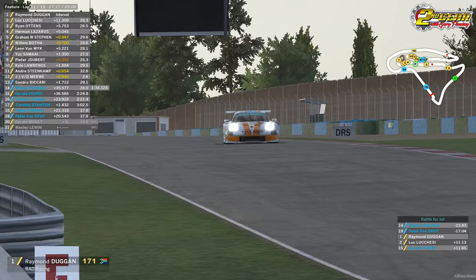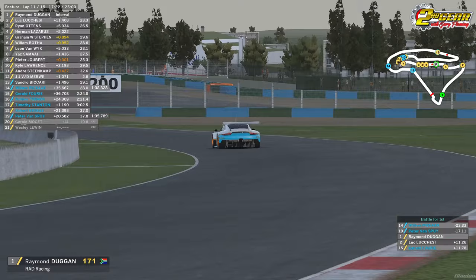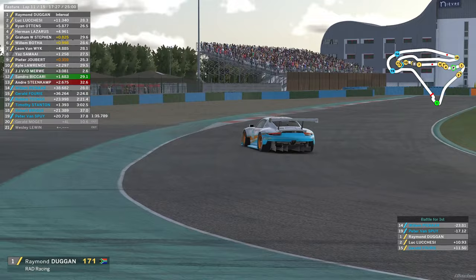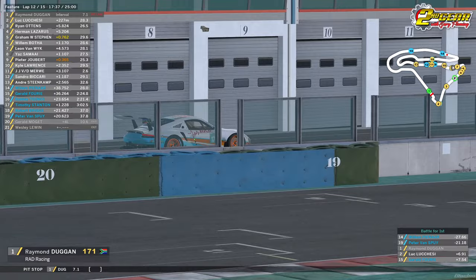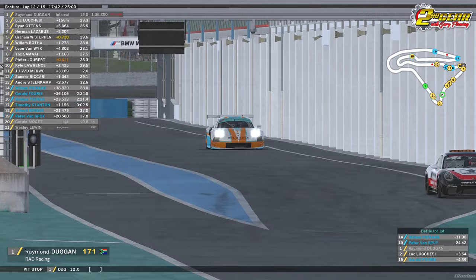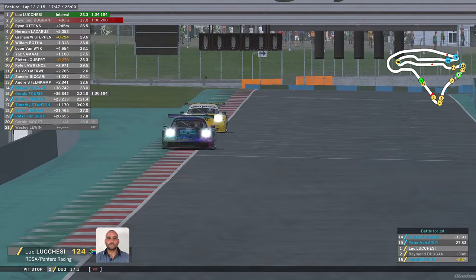So Raymond Duggan, and lots of clear air. Look at that green number one, completely away from all, everybody and everything. Now, if he is putting up faster lap times than Luke Lucchesi, then he must stay out. If he's putting up slower lap times than Luke Lucchesi, he must go into the pits. And that being the case, Raymond Duggan goes into the pits, which means that the next group of cars coming through, Luke Lucchesi comes to the front. Luke Lucchesi, and there's Ryan Ottens in the background.